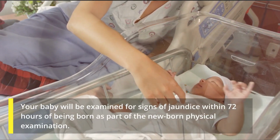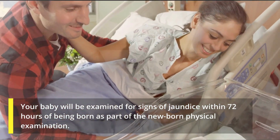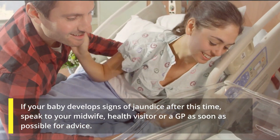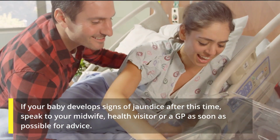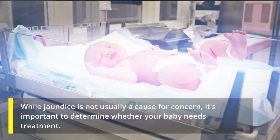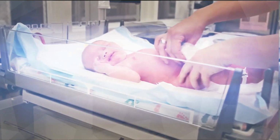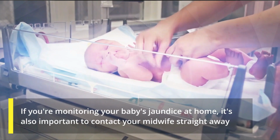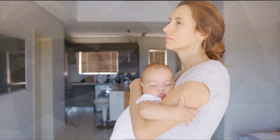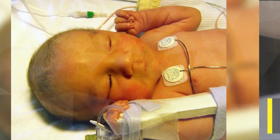Your baby will be examined for signs of jaundice within 72 hours of being born as part of the newborn physical examination. If your baby develops signs of jaundice after this time, speak to your midwife, health visitor or GP as soon as possible for advice. While jaundice is not usually a cause for concern, it's important to determine whether your baby needs treatment. If you're monitoring your baby's jaundice at home, it's also important to contact your midwife straight away if your baby's symptoms quickly get worse or they become very reluctant to feed.